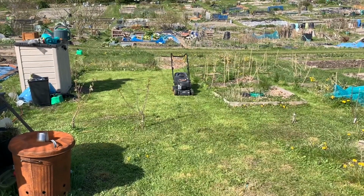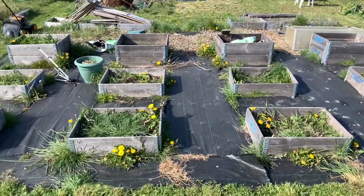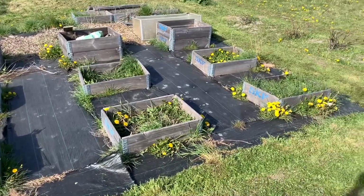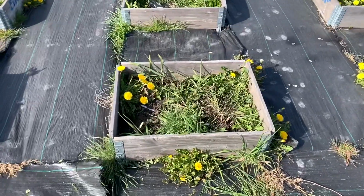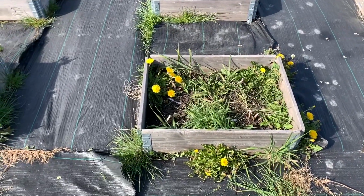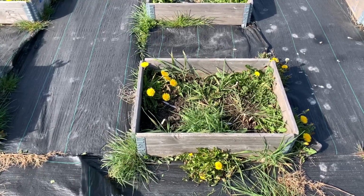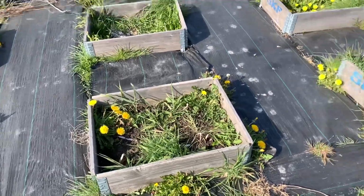Well, let's move on to the other plot. Okay, so we'll move on to the next plot, plot 64. As you can see, at the front we've still got all the pallet collars. There are some dandelions and bits and bobs growing in them. They should be easy to clear though, because there was no dig, sort of pallet collars, so hopefully they'll be easy to get out.